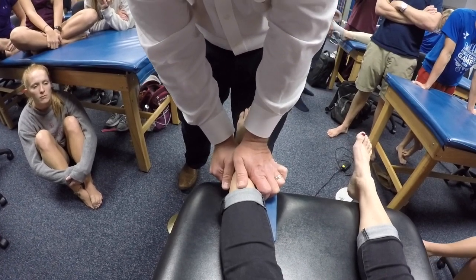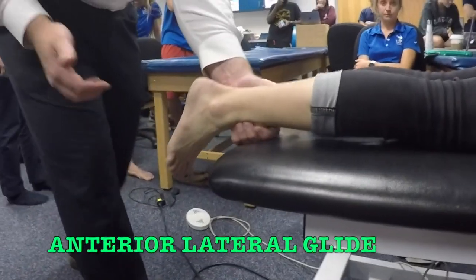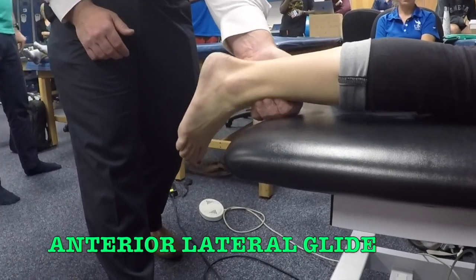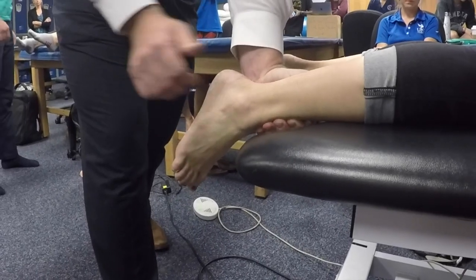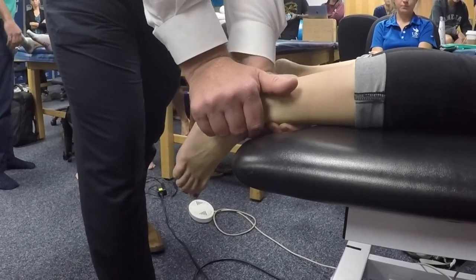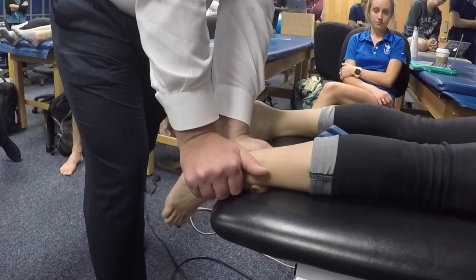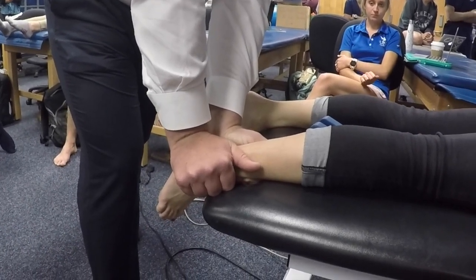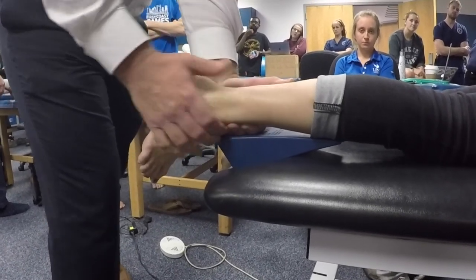Posterior, medial glide. So I'm going to again take my fingers and block the tibia with my fingertips, locking down into the bed. I'm taking up all the slack. Get on the posterior aspect of the fibula for the anterior and lateral glide. Here. Anterior, lateral. Okay?